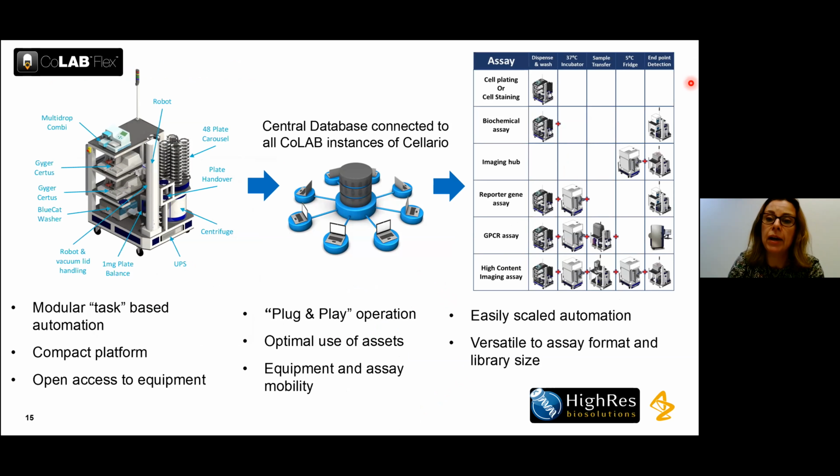Just to highlight, on the right hand side is a range of assays that we can screen within the HTS lab, just a few examples. And I've highlighted where the Flex cart with the CERTUS FLEX is really pivotal to these different assays. So as I mentioned, you can run the Flex cart on its own for a simple cell plating or cell staining protocol. You can combine it for a simple biochemical assay with a multi-mode reader, for example.